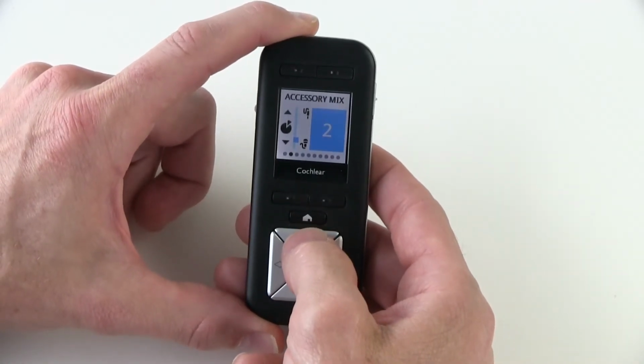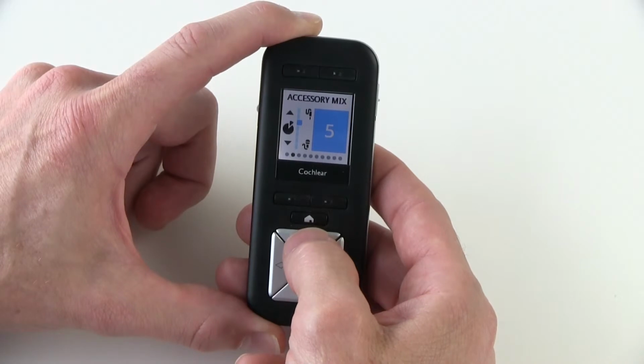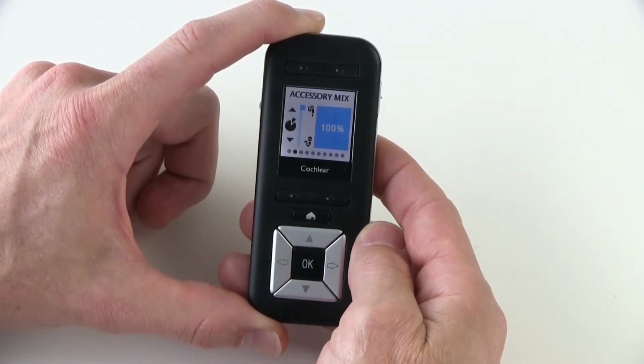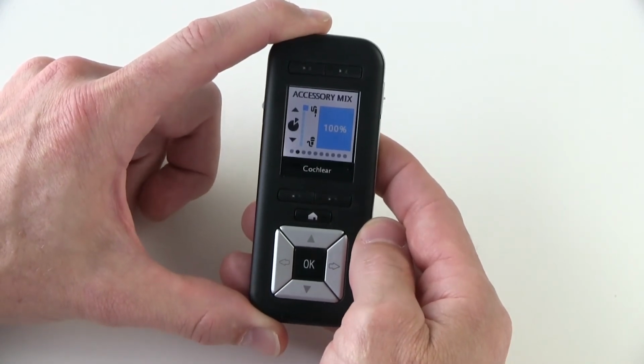The higher the number, the less input you'll receive from your processor microphones, therefore blocking out the background noise, all the way up to 100% of the sound coming from your accessory and 0 from your processor microphones, which is a great tool to use when you want to block out background noise, such as during a telephone conversation.